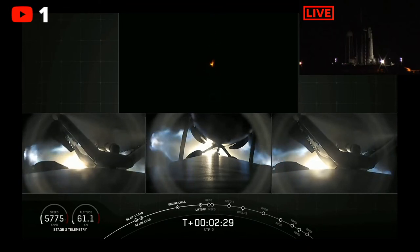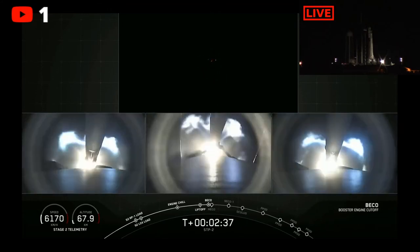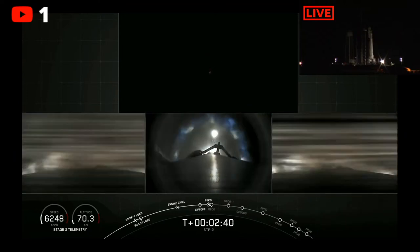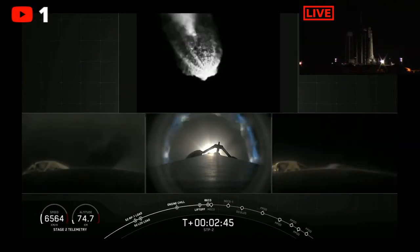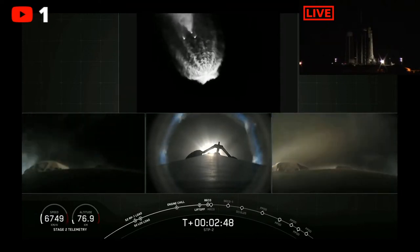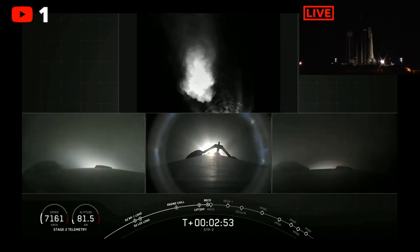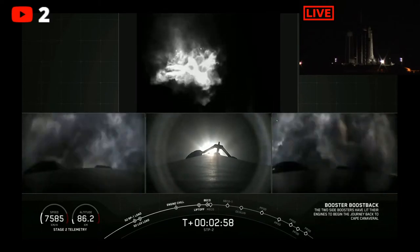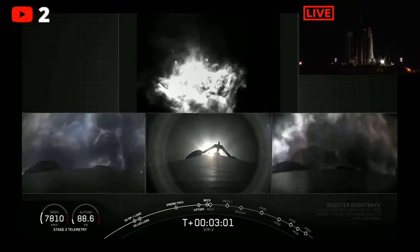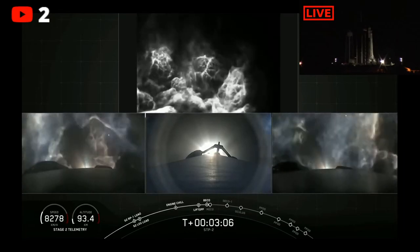The view should be the side booster cameras on two sides and the center core in the middle. Booster shutdown. Booster separation confirmed. Over the cheering in the background, it's going on midnight, but a lot of people here at SpaceX. Side boosters are separated. They're getting ready for their burn back to Cape Canaveral. You can see on the left and right views, the side boosters have ignited. The center core continues under full power. Everything looking good on the Falcon Heavy.